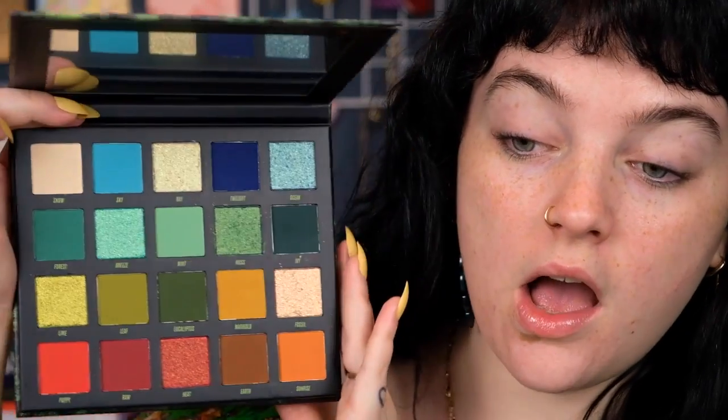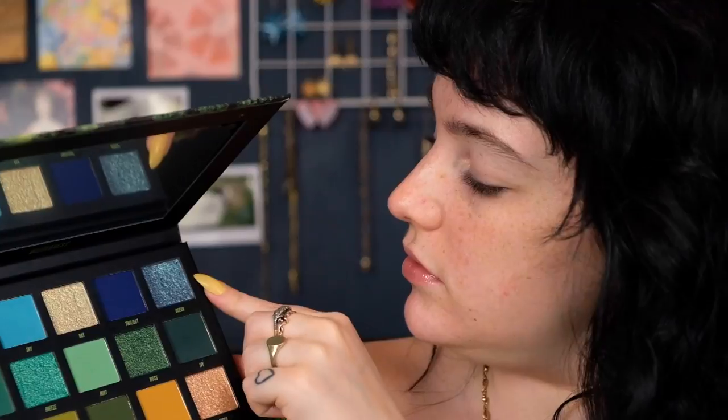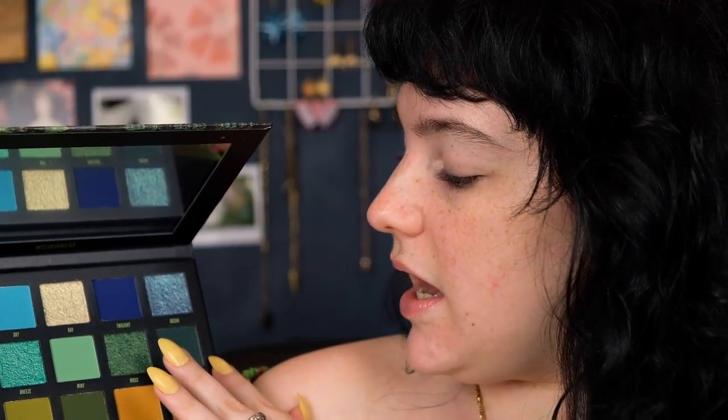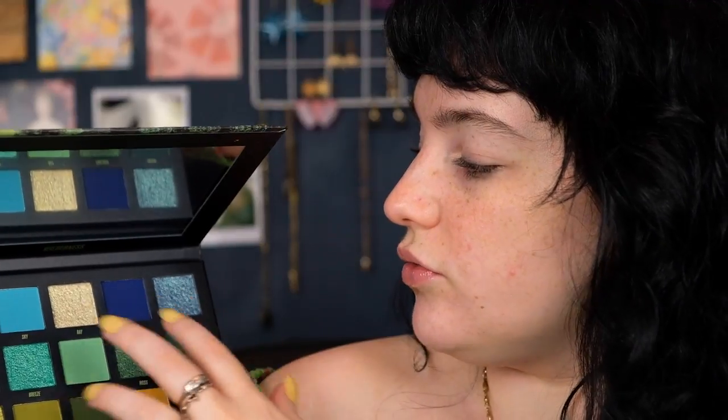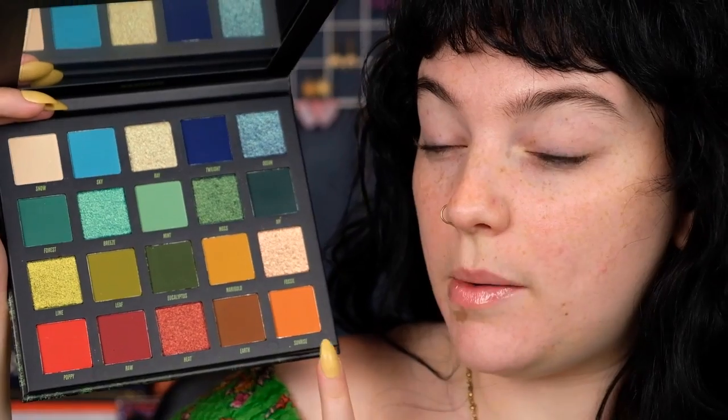It's so stunning. I really want to use this blue shade here called Ocean. I'm thinking maybe having some of these greens with the blue, and then maybe the orange on the lower lash line. That's my kind of idea, so we shall see how it goes. I'm already primed, so we can just get started.